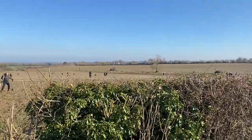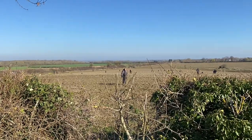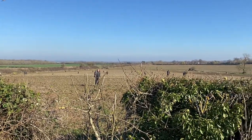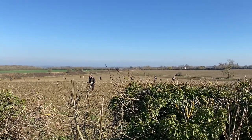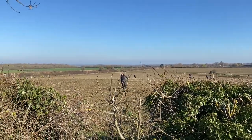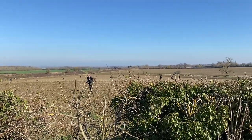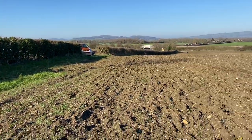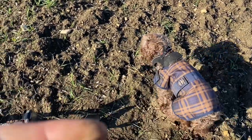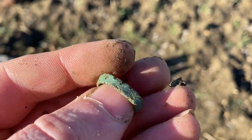So here we are, viewers. Cloud Fields in the Cotswolds. Just waiting for Vicky. I don't want to go too far from the cars because I'm keeping an eye out for her. She's running 5 or 10 minutes late, so I'm just bobbling around here.